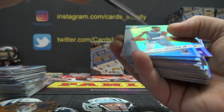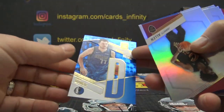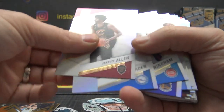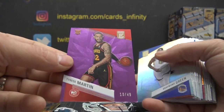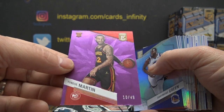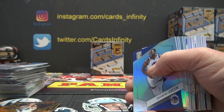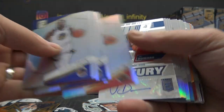Oh, wait a second. Luca, 13 for letter D. Letter D. 10 of 49, Tyrese Martin, purple rookie. Rob D, only 49 of those. You're a proud owner of one right now.